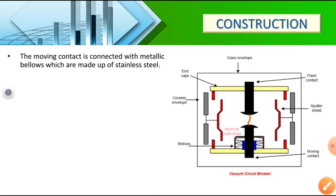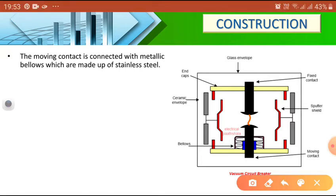And next, the moving contact is connected with a metallic bellow which is made up of stainless steel. Already we have seen this bellow; it has a spring connection. These bellows are used to move the moving member up and down, and a spring mechanism is connected with the bellows to operate them as per convenience. You can see here.